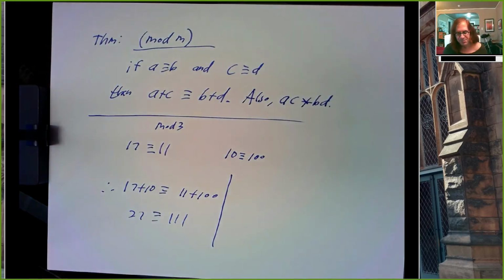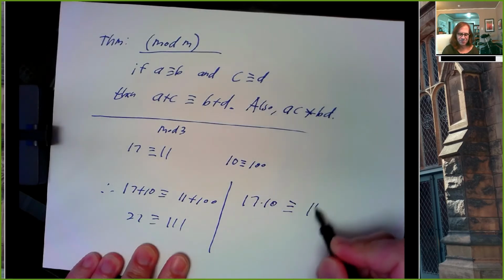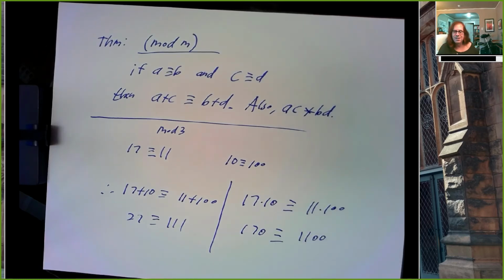This also works for multiplication. A times C will be congruent to B times D. So I know automatically 17 times 10 is congruent to 11 times 100. So 170 and 1100 have the same remainder when you divide by 3. That's where it starts to get useful, because I don't want to divide this by 3. I don't really want to divide that by 3 either, but that's a little easier than that one.